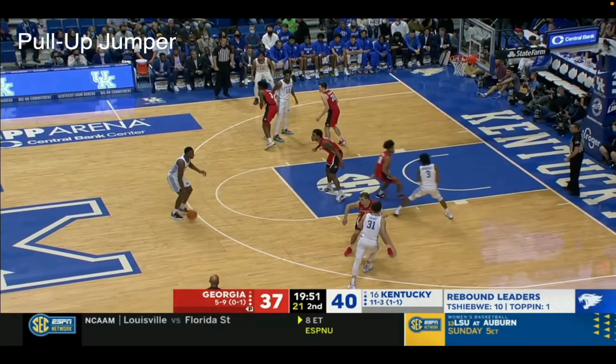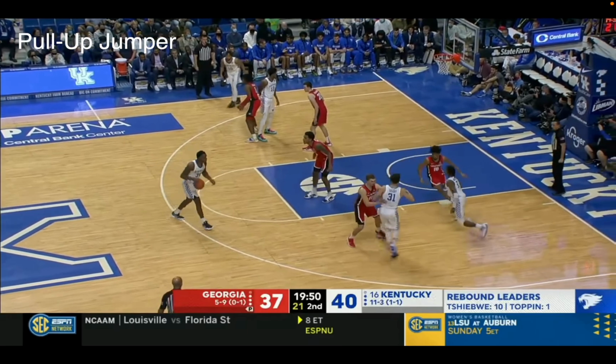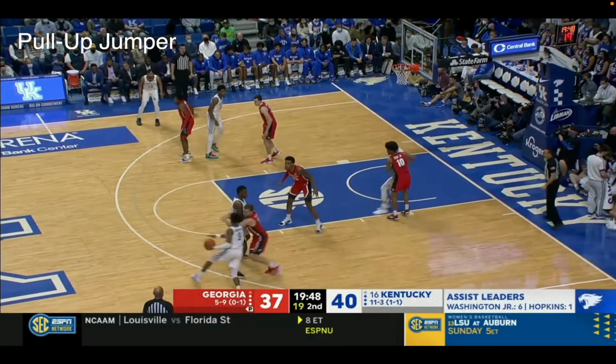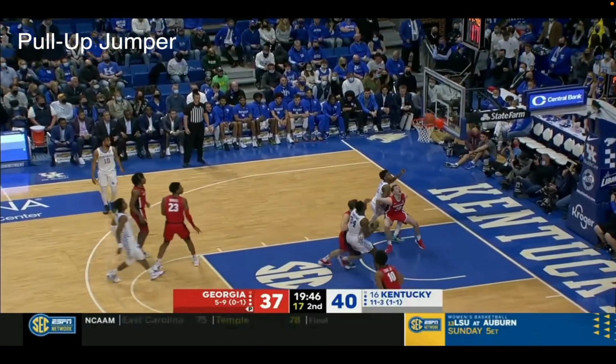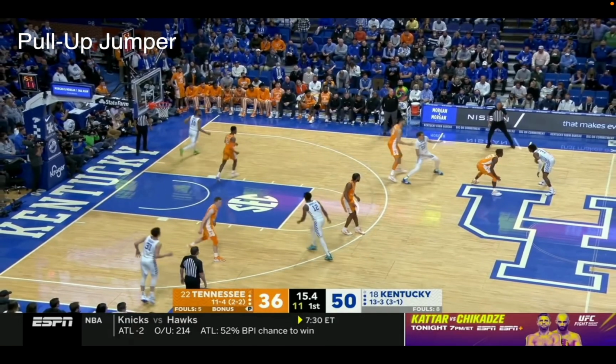So right here to begin the play, you've got Washington down near the low block. He's going to come on a dribble handoff, one of the plays he gets on a lot, and he moves really well without the ball. They set up a lot of plays off of that. You see Washington comes in, and just watch him. He gets into a spot, he's got space all around him, and then just pulls up, elevates, and hits the jumper. And that's a lot of what he gives you.